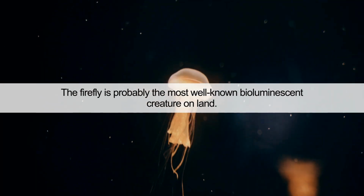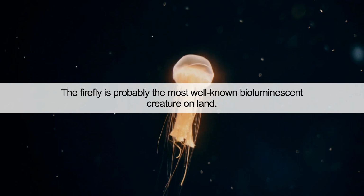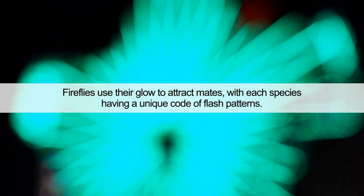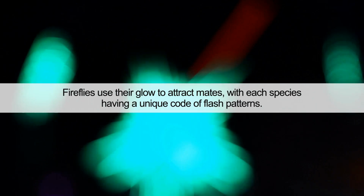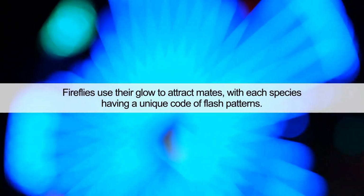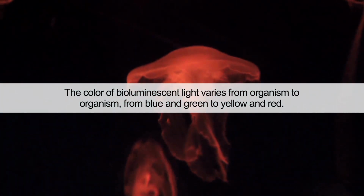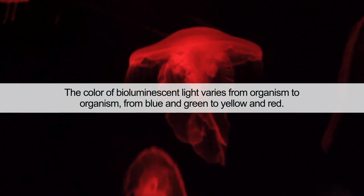The firefly is probably the most well-known bioluminescent creature on land. Fireflies use their glow to attract mates, with each species having a unique code of flash patterns. The color of bioluminescent light varies from organism to organism, from blue and green to yellow and red.